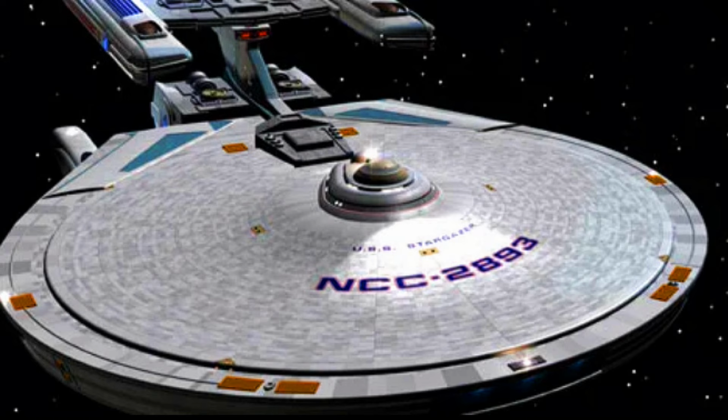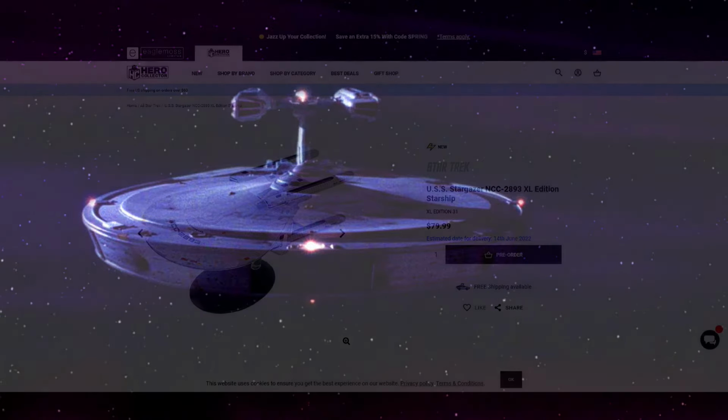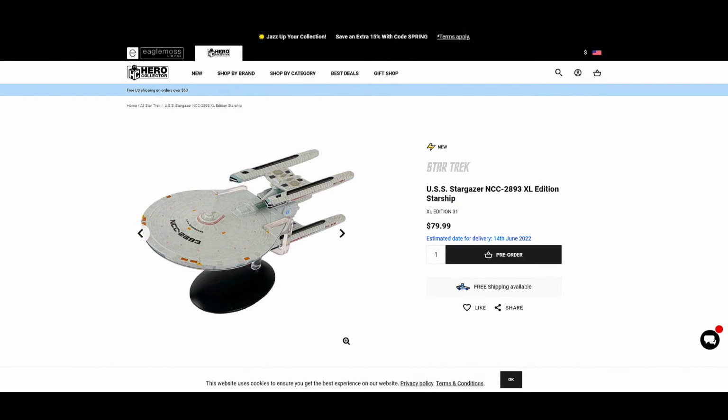The Stargazer is a rare example of a Starfleet vessel from the early part of the 24th century, and is also unusual in being the only one of the handful of starships that has four rather than two nacelles. This product is hand-painted in precision detail, just as it appeared in Star Trek The Next Generation.